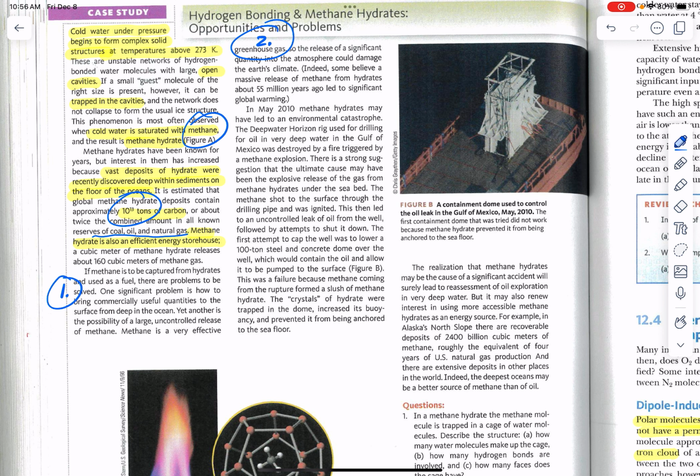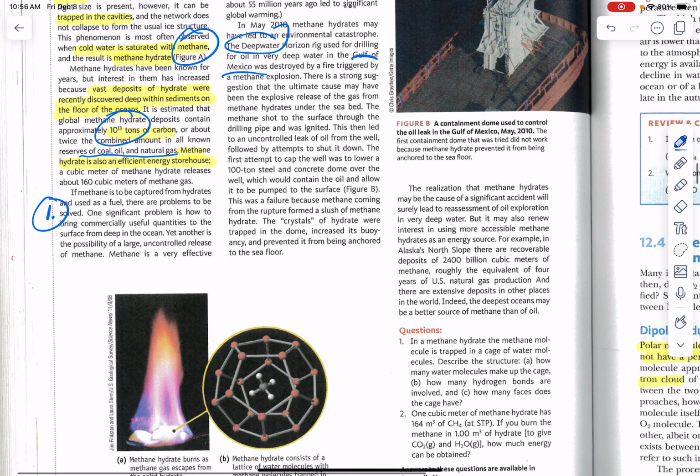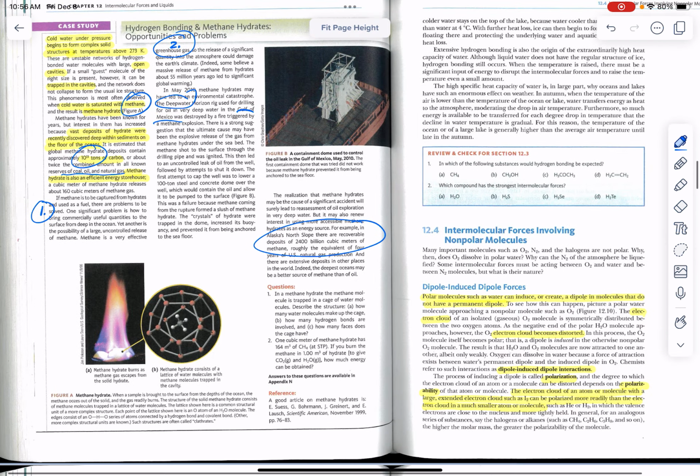We should also mention that this is a suspect, this methane hydrate being released from the Gulf of Mexico. You might remember the Deepwater Horizon rig, where it was on fire for a number of months, actually, because of the methane that was escaping from deep under the Gulf of Mexico. And there's even a movie about this as well. Over here, they mention that on the North Shore, 2,400 billion cubic meters of methane, which is the equivalent of 4 years of United States natural gas production. So that would be an awful lot of resource material should we ever access that.